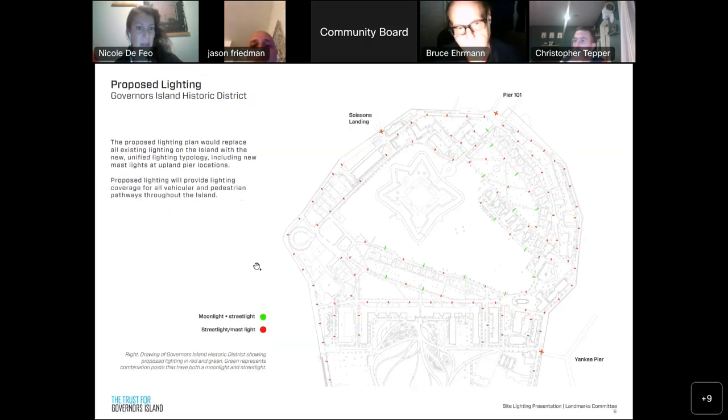This is the proposed lighting plan in the historic district. All of these red dots represent a single light post with a street light fixture 16 feet above grade. We'll see more images of what that looks like later in the presentation. And then these green dots represent areas that typically border areas where there'd be public gathering or large open spaces that have a combination of what we're calling a moonlight at the top of the post to provide some ambient lighting. This lighting design was inspired by the exterior lighting that we see at Brooklyn Bridge Park. And I'll turn it over to Brian to go into more detail.